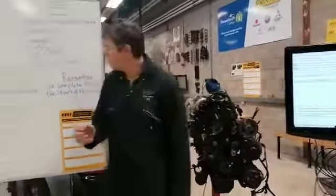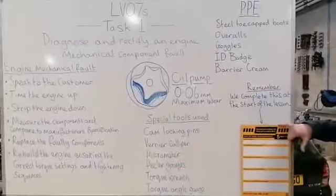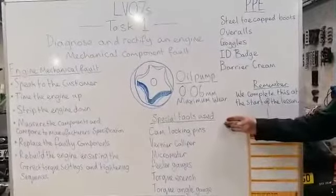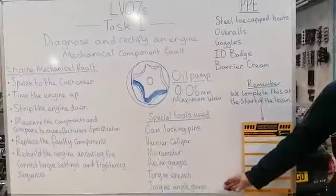Here's a brief reminder of some of the things. Don't forget your risk assessment that you did at start of task with your instructor. Those are the 5 Ws which we normally fill in. And here's a list of the special tools that we've used on the task.